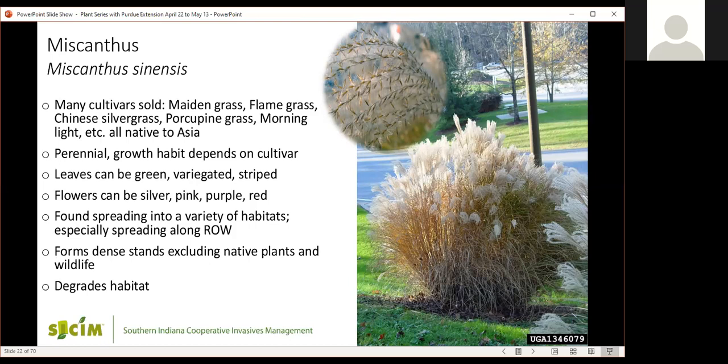But it might go by many names: maiden grass, flame grass, Chinese silvergrass is quite common and pictured, porcupine grass, morning light. All of them, however, are not native to Indiana. They're native to Asia. It is a perennial. And the growth habit, I wish I could list all of them, but it really depends on which one you have, which cultivar you're dealing with. Some of them grow 3 feet tall, some of them grow 6 feet tall, some of them in between. So it really depends on which one you have.